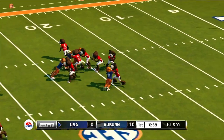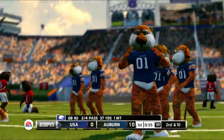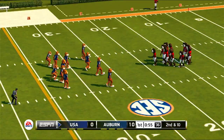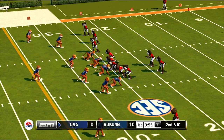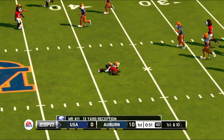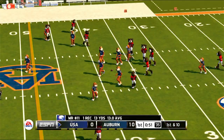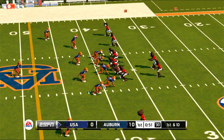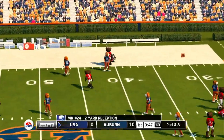Just throws this one away. Second and 10. Ball on their own 25. And they make the stop around the 38-yard line. That's a gain of 13 on the play. That makes it first and 10. Out of bounds at the 40-yard line.